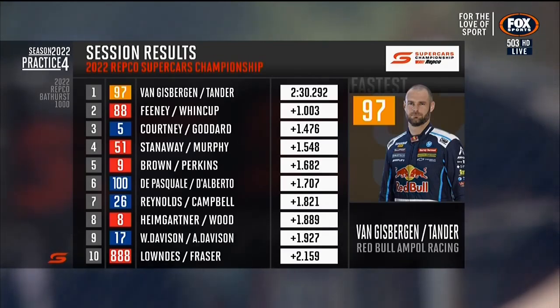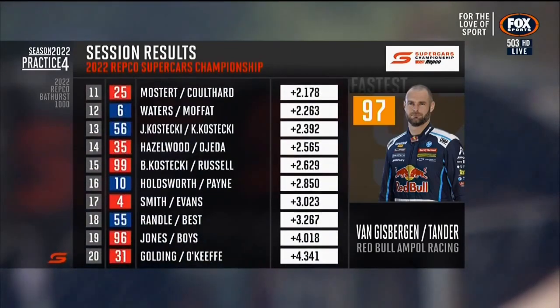Home by 1 second over James Courtney. Jamie Wincup and then James Courtney, followed by Richie Stanaway. And then we've got Brown, DiPasquale, Reynolds, Heimgartner, Davison and Lowndes.